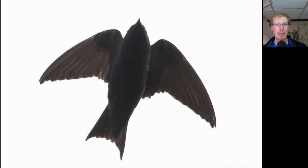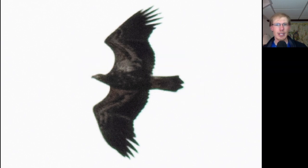Here we have a male purple martin, which is our largest species of swallow. Here's a juvenile bald eagle, one of many that was hanging around the bay and hunting in the morning, and then when the conditions improved, a lot of them circled up high and migrated on.